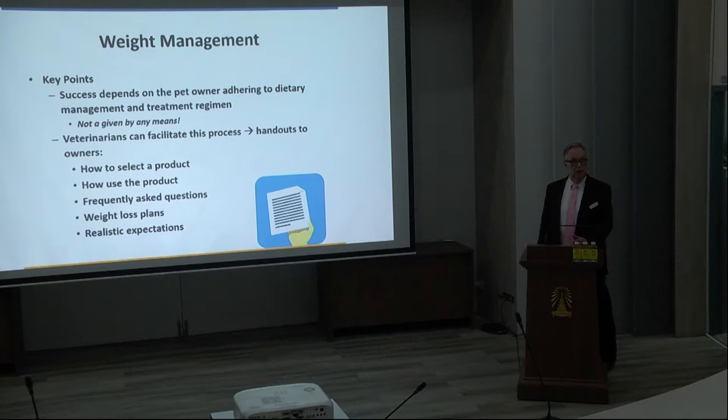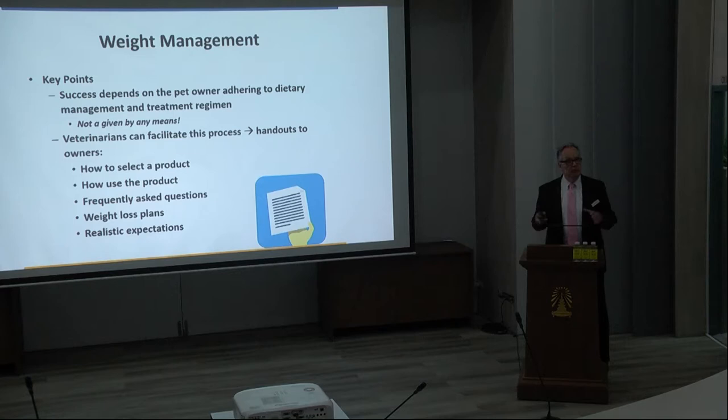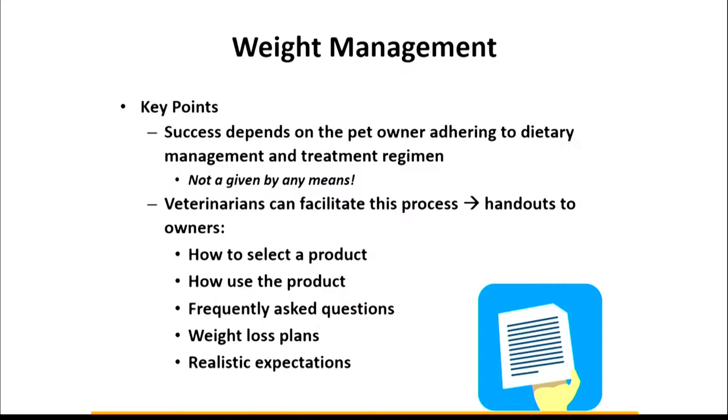Well, it's not a given by any means, because you can bring in a very fat cat or a very fat dog into the veterinary office, and the veterinarian can tell them that, and they won't believe it. They don't believe that their dog or cat is obese. Why don't they believe it? Because they're obese, and they don't admit to the fact that they're obese. So there's this pet parent, veterinarian, pet interaction that occurs.